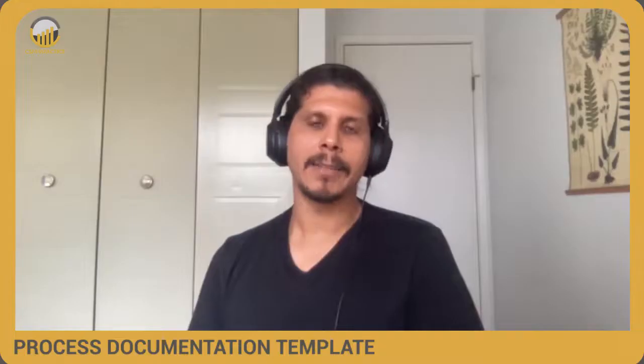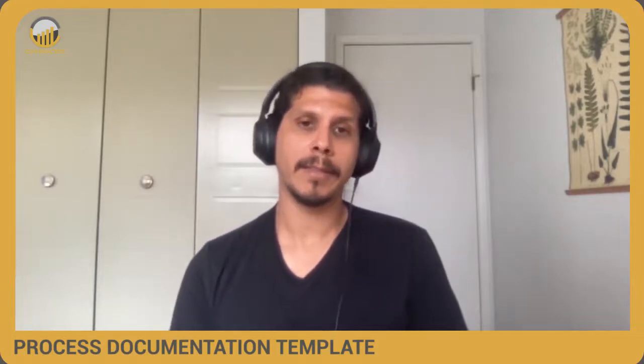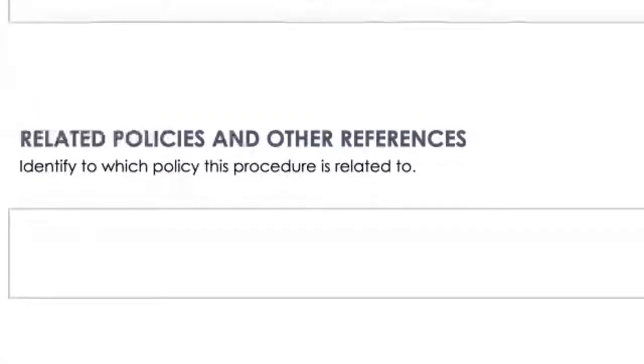You always have to add references to everything that you're documenting. We have this other field here where all the related processes, related policies and supporting documentation that need to be connected to this document go. So yeah, everything has to be included here.